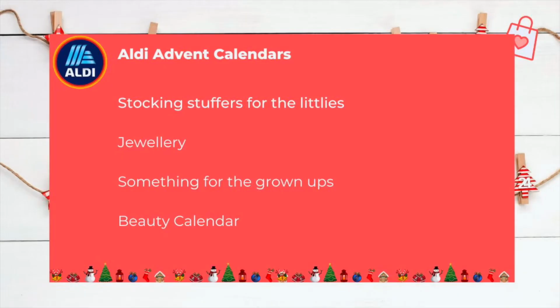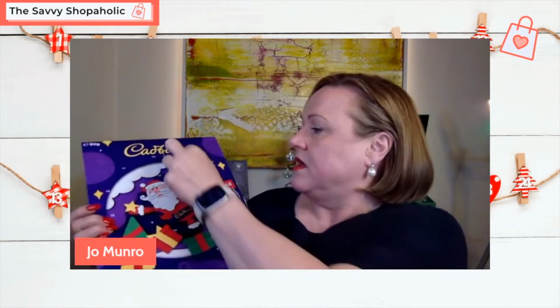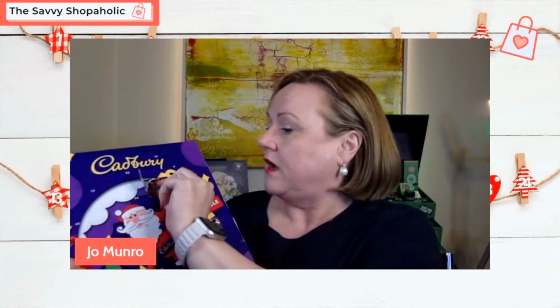Aldi have just released a great range of advent calendars from a really great price point, $3.99. Just got that prepared earlier. This is the Cadbury pack, and you'll see I've opened a couple of windows. And they're just little morsels. It's not too much chocolate. That one looks like a little gingerbread man. And oops, there he went. And this one's like a little Santa face. You'll see, so it's not that big that the kids are going to be bouncing off the walls.